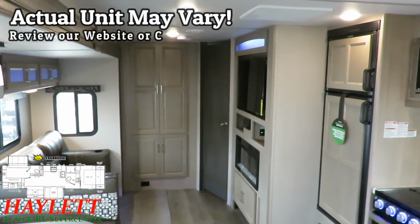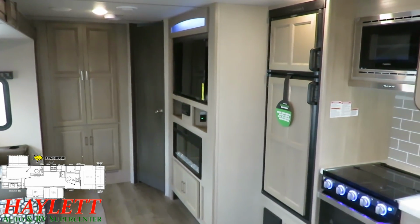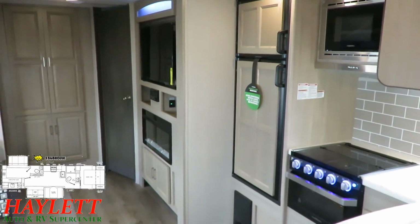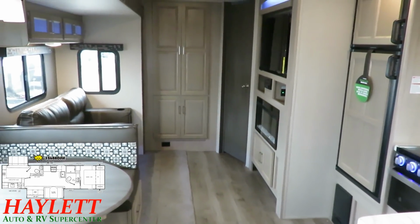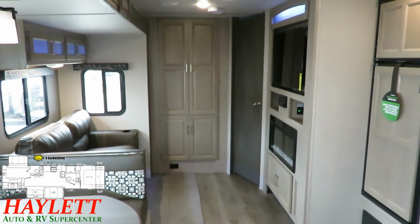And what I think they've done here is they found a really healthy balance between daytime comfortable living space and family time, you know, kitchen, cooking, functions, storage. They've done a good job of blending together a lot of big, kind of lofty concepts here.